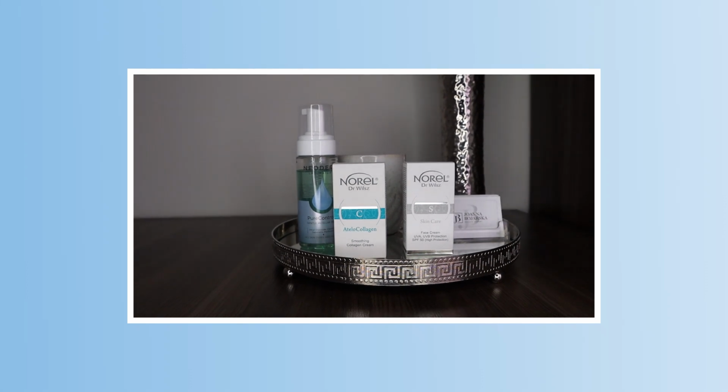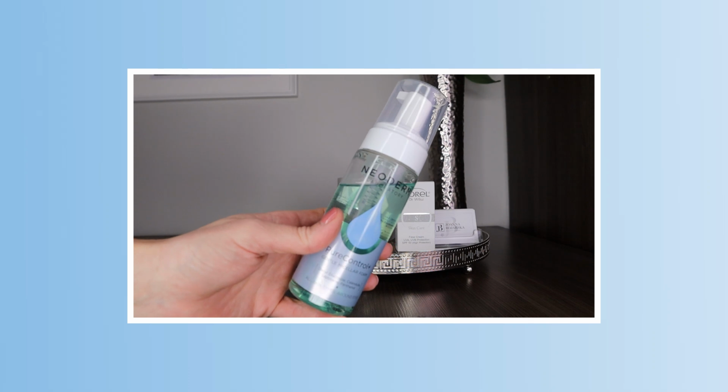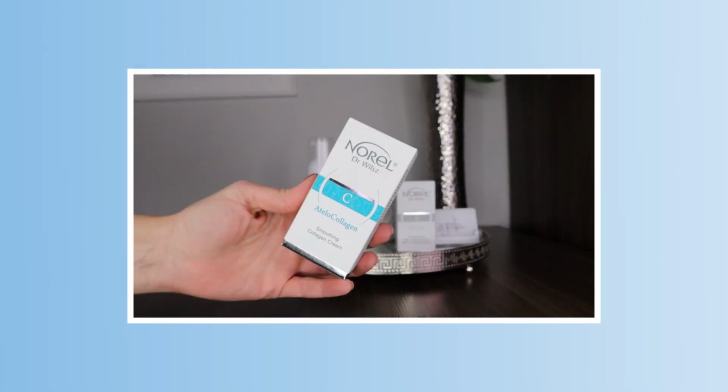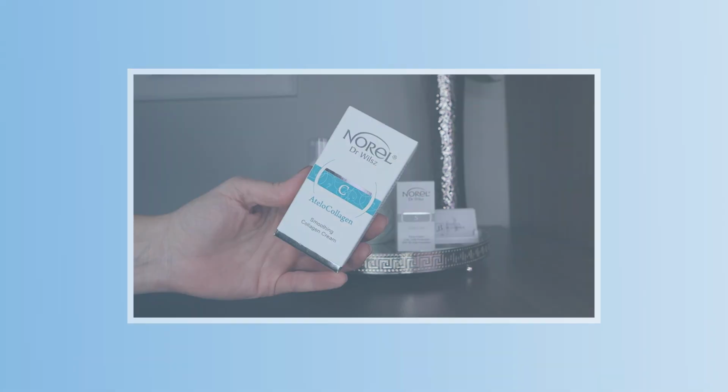And this set will consist of a very gentle micellar foam to cleanse your skin twice a day. Then you also get here a travel size Atello collagen cream, which will not only supply you with an optimal level of hydration, but it will help you to nurture those new fibroblasts, which will eventually give you that beautiful elasticity, firmness and youthful look.